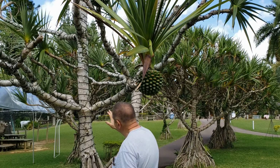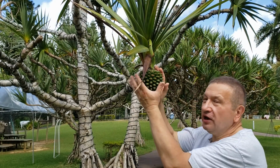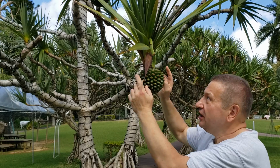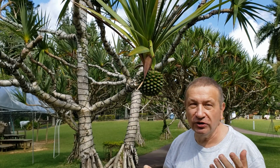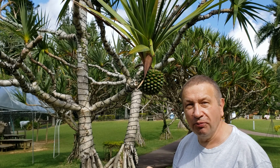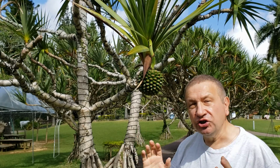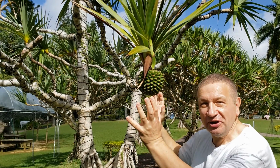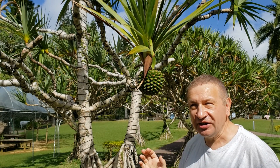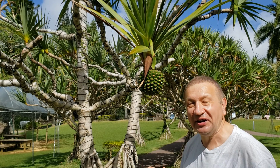So there are opposite or verticillate branches, and in each fork an inflorescence will develop, and then new branches will continue the growth, the so-called sympodial growth of this architectural shoot system. So stilt roots and sympodial growth make this architectural model extremely attractive and good for botanical gardens.